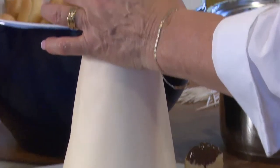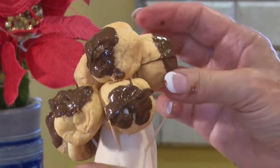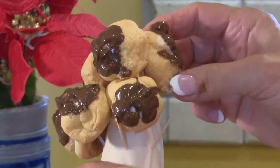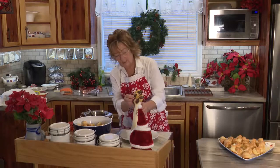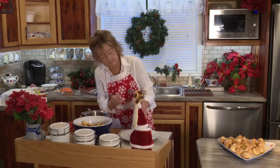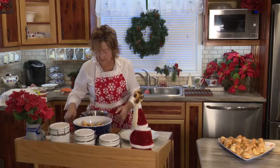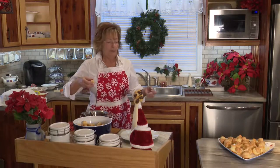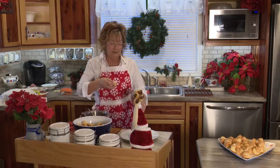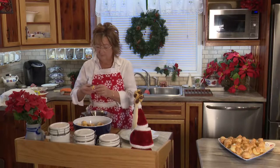Of course, once you finish this, you have to put it in the fridge too, or freezer for that matter. Actually, you can put them in the freezer so that they really solid up. A trick to the cream too is if you got a little bit of powdered milk, you put that in with the whipping cream and it'll make it stiffer.